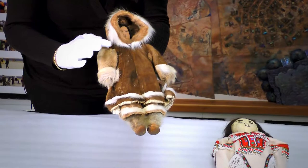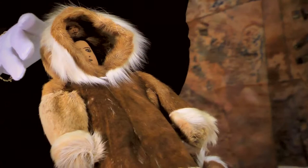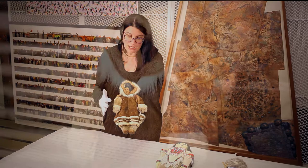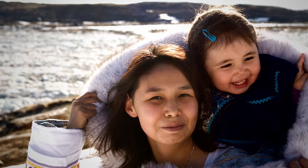An amauti is a woman's parka, and this one is a mother's parka, because if you look inside her hood, you'll see the infant that she is carrying right behind her. The mothers' parkas were made with a compartment located right behind the hood, so it allowed mothers to carry their infants up to about the age of two. Even when the kids were starting to walk, they were able to carry them as they were working on the land, so the child was never really far.